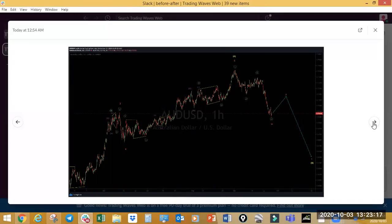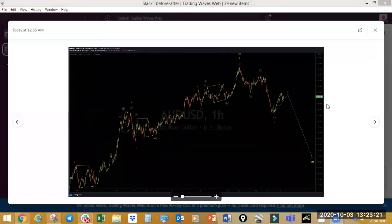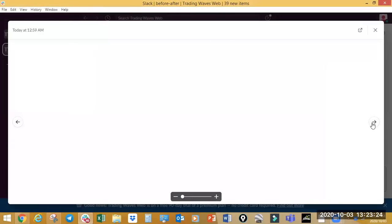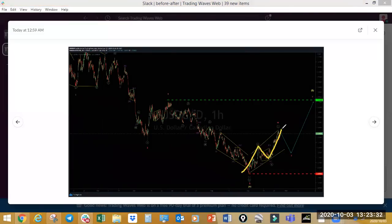AUD US dollar. You can see we've got that corrective structure that we're expecting. Now we're looking for downside. Right, so this is now USDCAD. We're expecting this one to make a double correction. You'll see shortly why we're expecting these to possibly make a double correction and then downside.